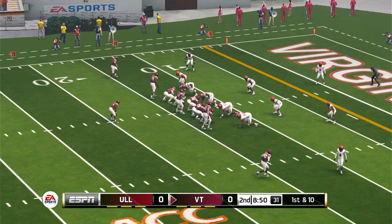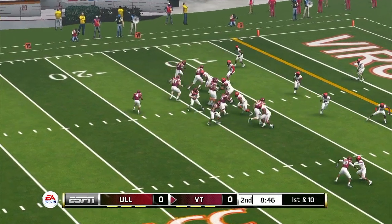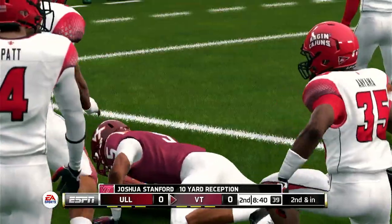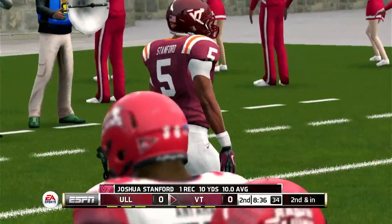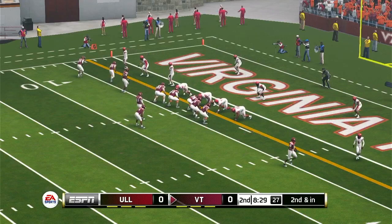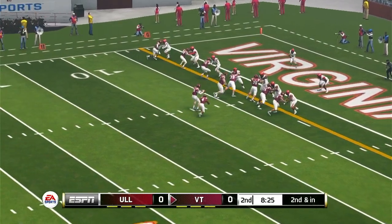Mike 35. Red 2. X7. He's taken down at the three. Number 35 brings him down at the three-yard line. So it's second down, and they're only about a foot away from picking up the first down. 35's the mic. Here we go. Red two. Orange to the next.